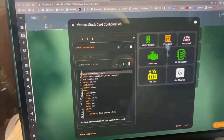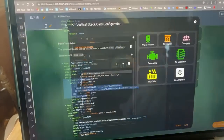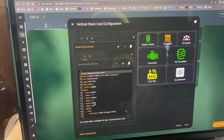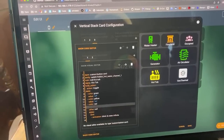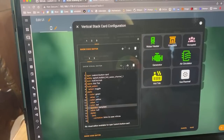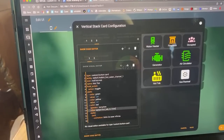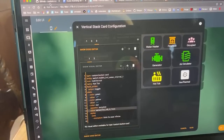All right, let's go back to this. Let's see. So under state, then I can do operator. Okay. Operator template, value, and then I'll put in the state. And then I can finish with whatever else should be the state. Okay, this might work. Let's go back here. So color, I can do color red. And then I want to do operator and template. All right, and then the value, I'm gonna paste in the name of that sensor, but I know I need a lot more stuff. I'm just putting that there so I can copy something else.